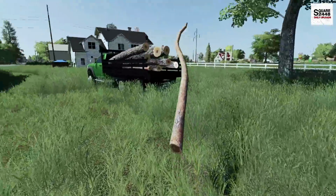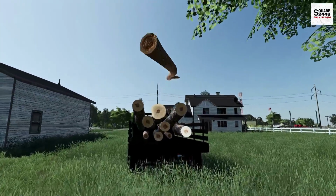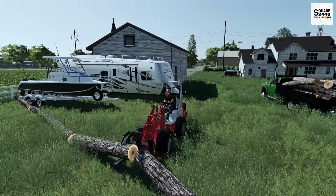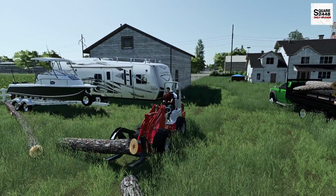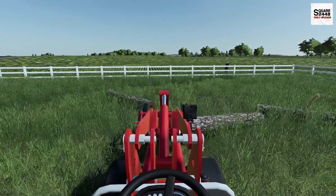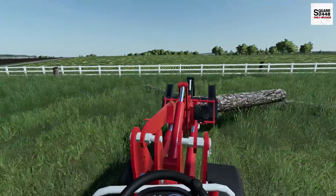Now, I will have to say, from using a skid steer to the compact wheel loader, I kind of like them both. I think they both do a pretty good job here. Both of them have their own advantages and disadvantages, but I will have to say this one has a really, really good first-person view, which I'm always a huge fan of as well.